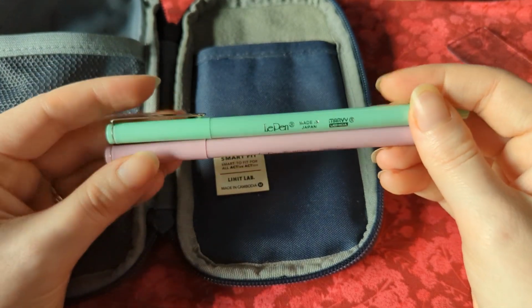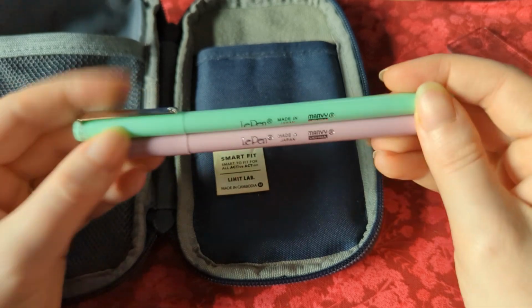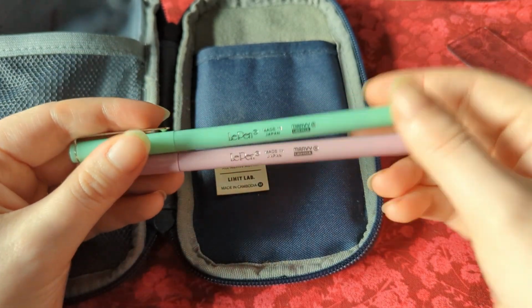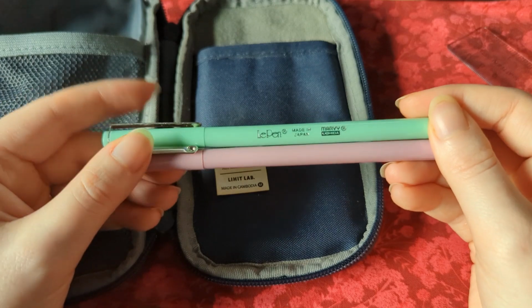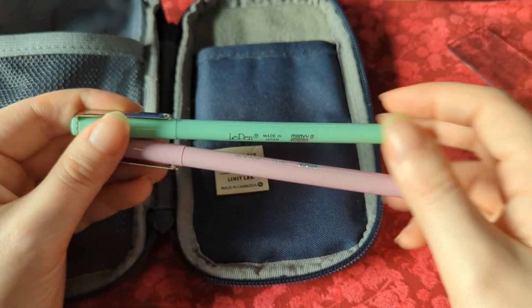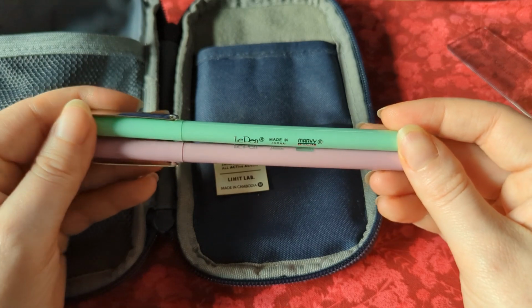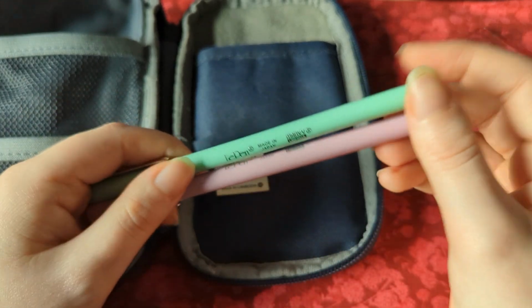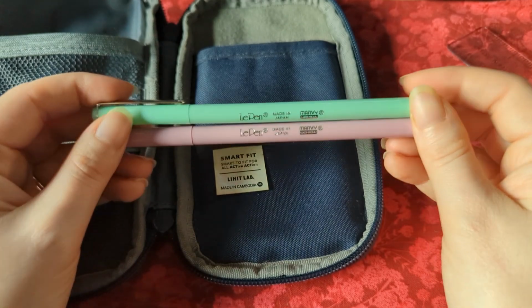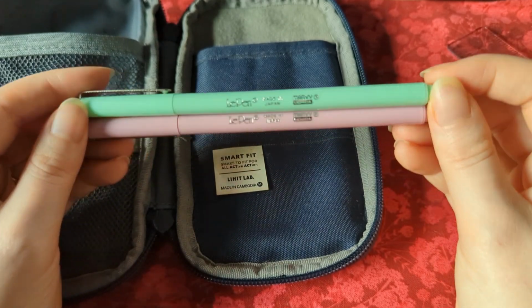Finally, we have these two pens here, and these are also picked up alongside this at an art store. I have never come across these before, and they had a whole range of them, which was very exciting, and you could try them, and that was what made me fall in love with them. I use these for gesture drawing and for thumbnailing.